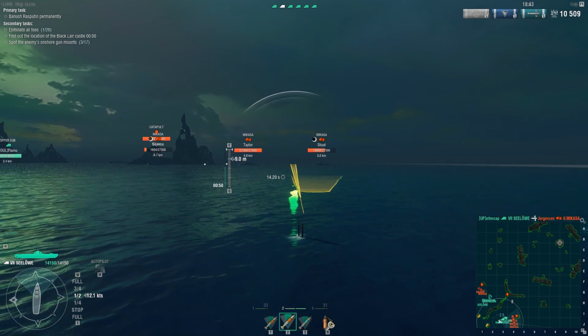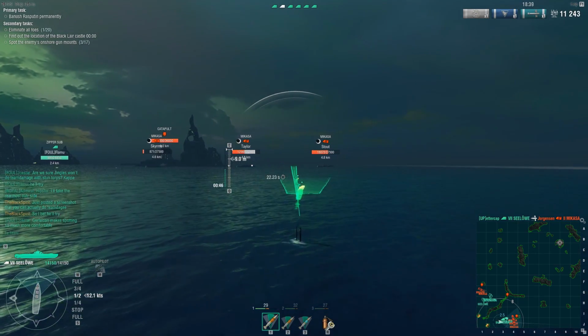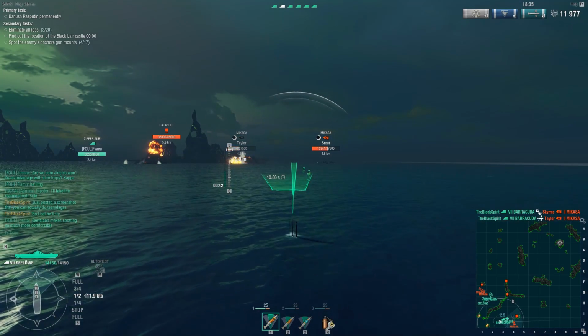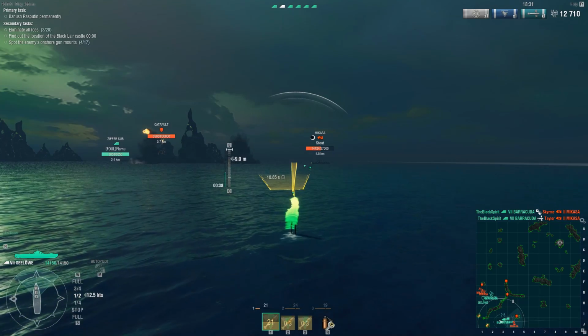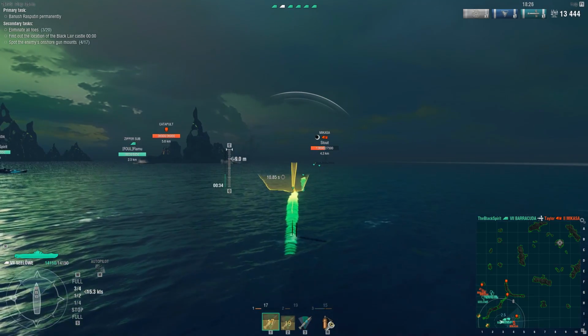On the surface, it has a detection range of only 5 kilometers, while at periscope depth, it can only be detected from 2.5 kilometers away. You'll note that your torpedoes are much more accurate while you're at periscope depth. You can still fire the torpedoes when you're on the surface, but they're much less accurate.